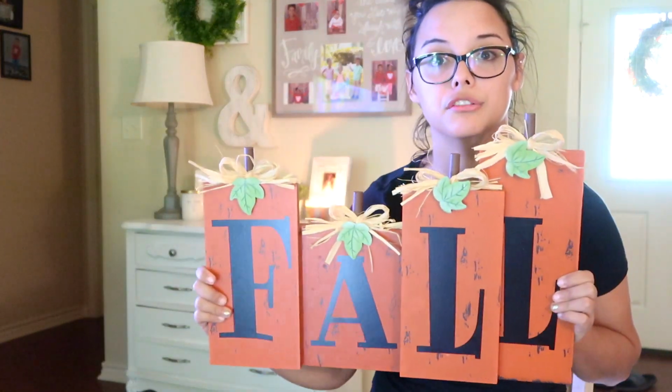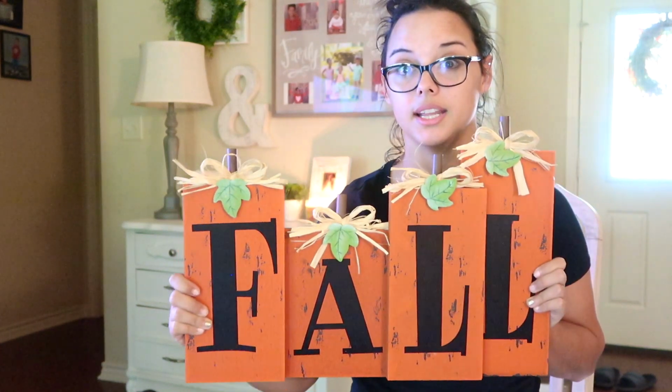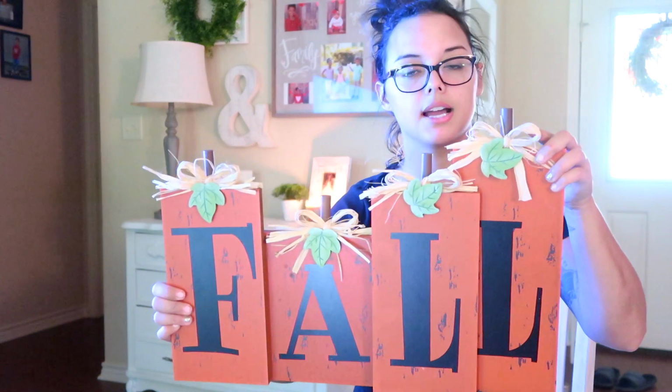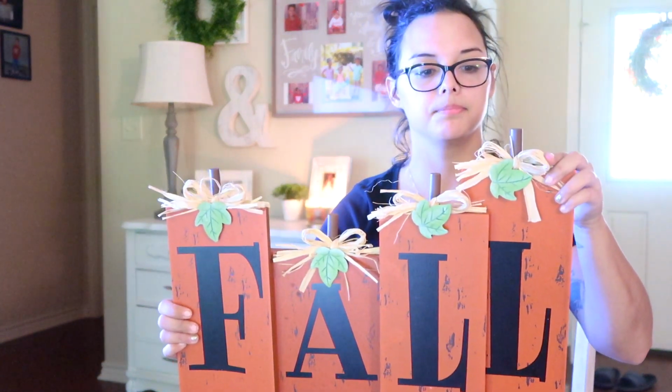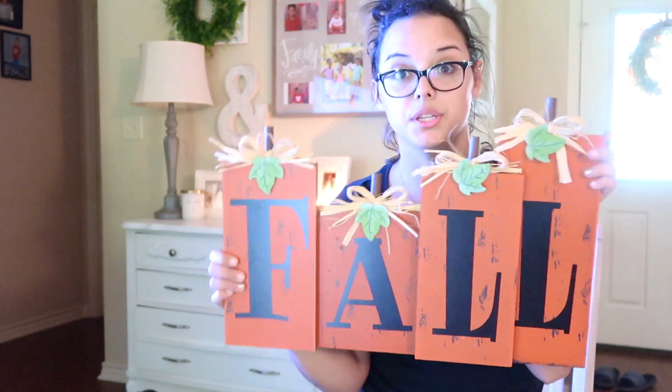And then the last thing that I got from At Home was this super cute fall wooden sign. It's pretty heavy, it's good quality, but it just looked like some little wooden pumpkins, and it says fall. And at the top of each stem up here, there's something tied. I can't remember what this stuff is called, but it's really cute. I'm really excited about this, and I just have to get it.